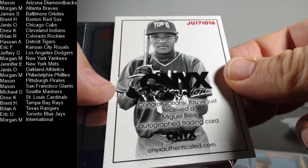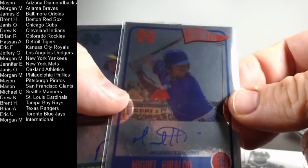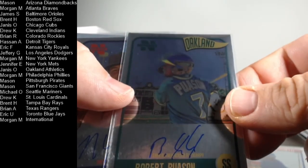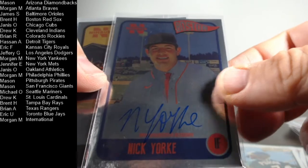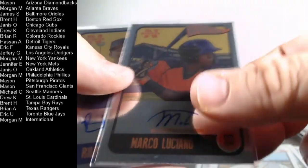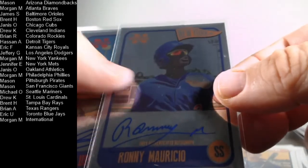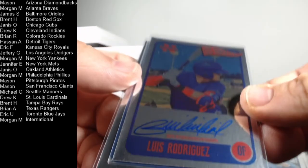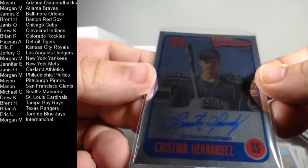But redemption card. Miguel Geraldo, Toronto. Robert Broussard for Oakland. Nick York for the Red Sox. Marco Luciano for the Giants. Riley Green for the Tigers. Ronnie Mauricio for the Mets. Luis Rodriguez for the Dodgers. And finally, Christian Hernandez for the Cubs.